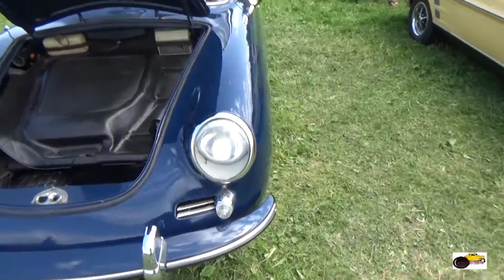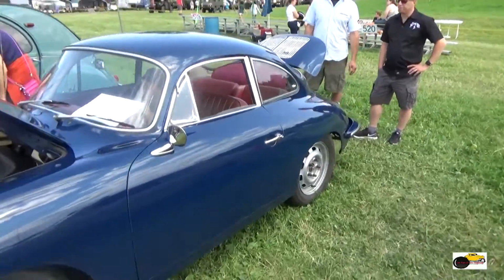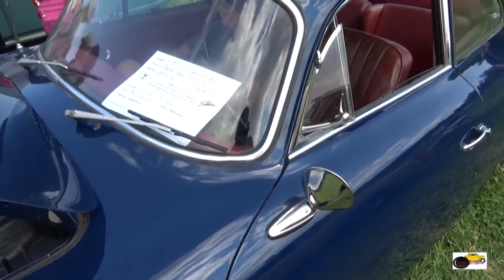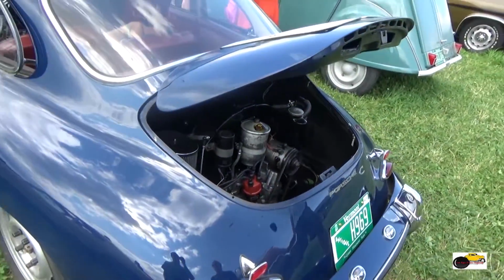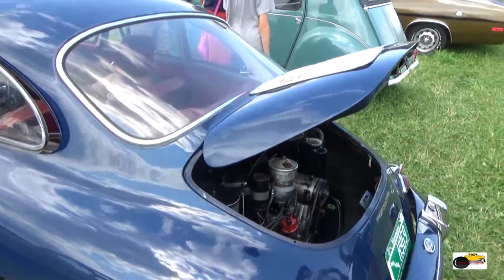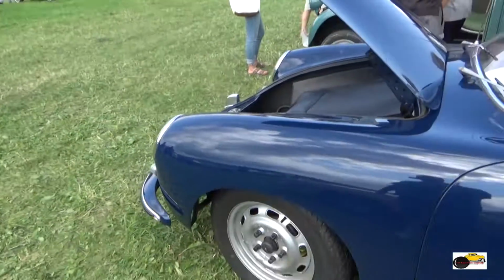'64 Porsche 356C. I got to talk with the owner, who's in the light shirt in the back there. I lived on the same road as this car. Never knew it was in the building. Had a friend on the same road that drove by this building all the time, and he was able to pull it out and restore it, and it is really an amazing story. I'm hoping that I can get in touch with the owner and do a full video just on his car, because it's a great story, and I'd love to tell it to all you guys.